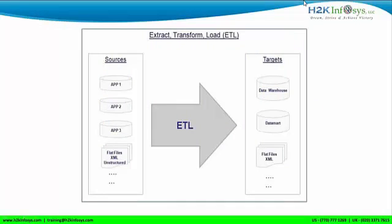So, we are trying to understand here what is Informatica, first thing, and then I will give details about how I am going to take that training, okay? But to understand what is Informatica, Informatica is basically a tool, okay?